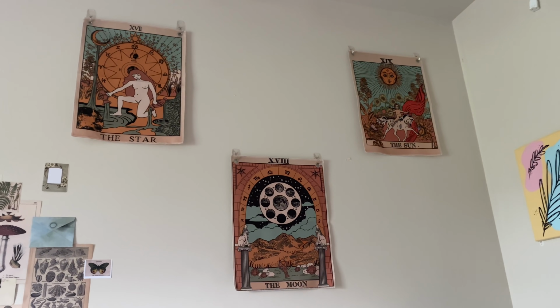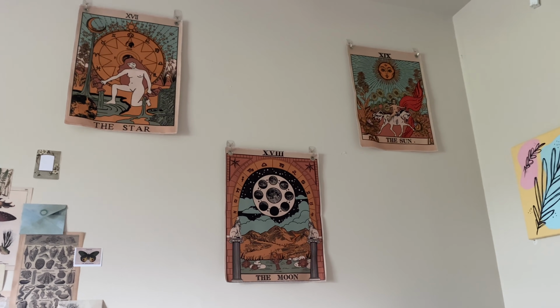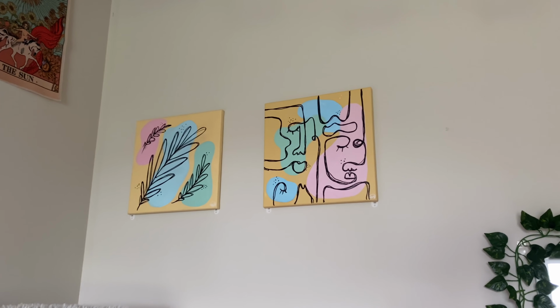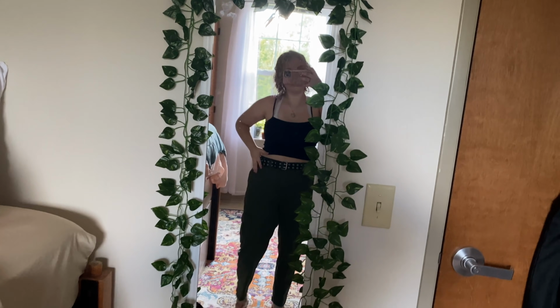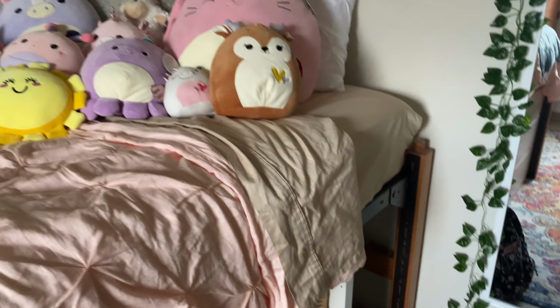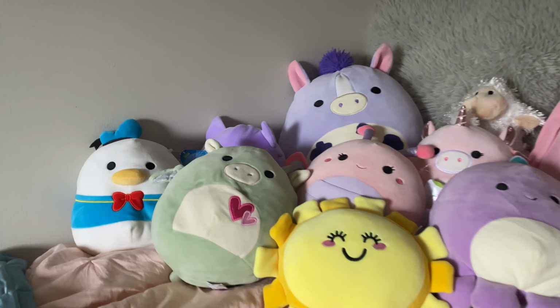And then these tarot card, kind of fabric hangings are also from Amazon. I love them. The naked people on my wall. Then I actually painted these as well. Oh, and here I am. Hello. I'm waving. Hey, guys. What's up? Girl boss. Yeah, I hung some vines around the mirror as well. Then I have all my squishes.